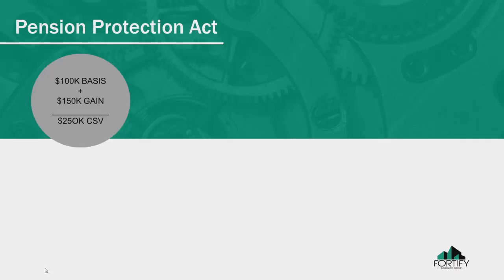So here's what the Pension Protection Act does. It allows a non-qualified annuity owner to do a tax-free 1035 exchange into an annuity-based long-term care product. We've got a couple of them that we work with. Obviously, that happens tax-free, and now we're going to let them get all of those long-term care benefits out tax-free as well.